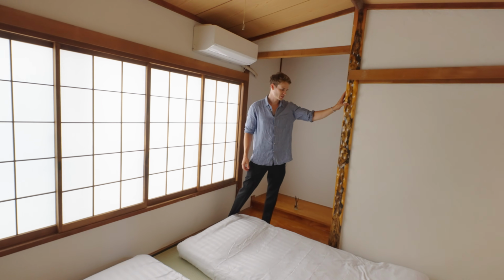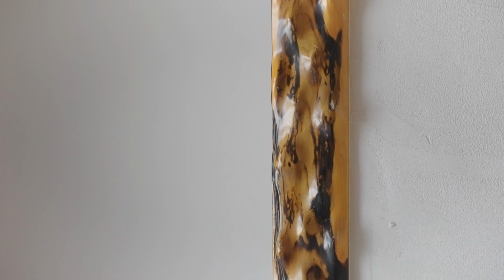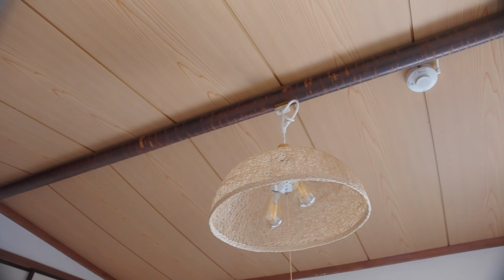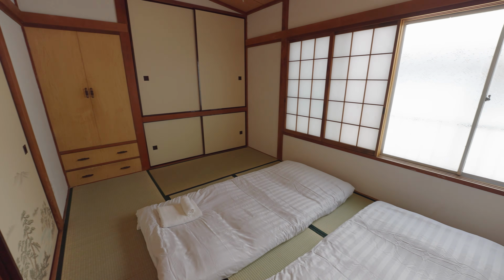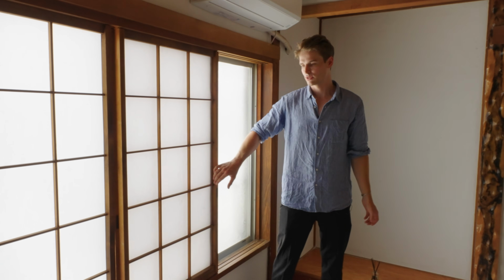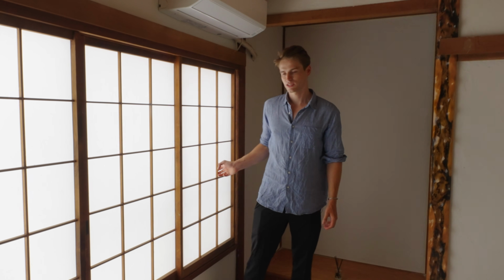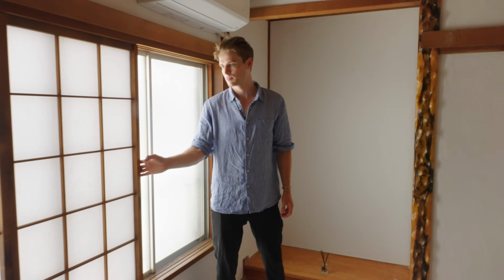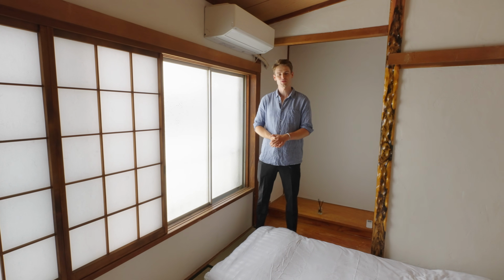Even this daikoku bashira, I think this is sugi, is left as is. We haven't done much of it. Ceiling as is, just new aircon, and then these beautiful original shoji doors as well. That do give a little bit of a white light. Can you tell the difference? This is closed now, and then just opening up, it obviously gives a lot more light and a lot more warm light. But I think both are very beautiful.